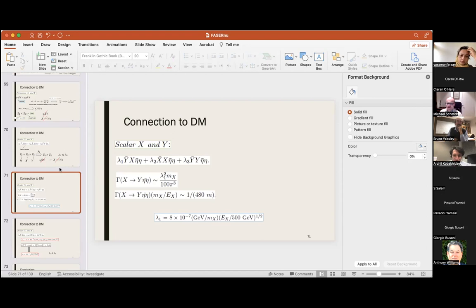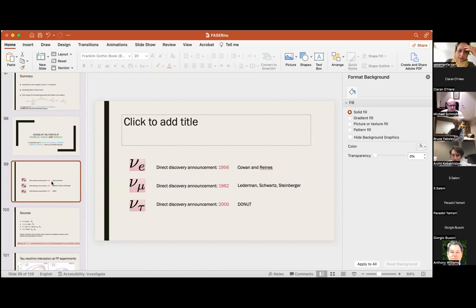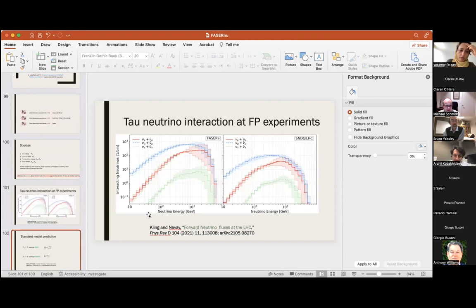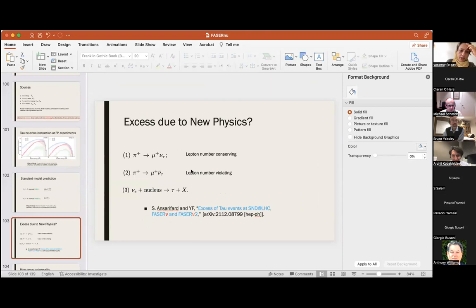If not, let me just tell very quickly about this third idea that we discussed. In the third paper, we discussed the possibility of having an excess of tau events, because our experimental knowledge on tau is very, very limited by now. FASERnu practically will double the number of events that so far we have on tau. So we discussed the possibility of beyond the standard model lepton flavor violating events that can produce some excess of tau neutrinos, because we have plenty of pions decaying at the interaction point.